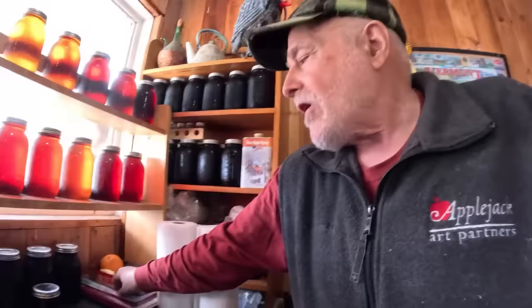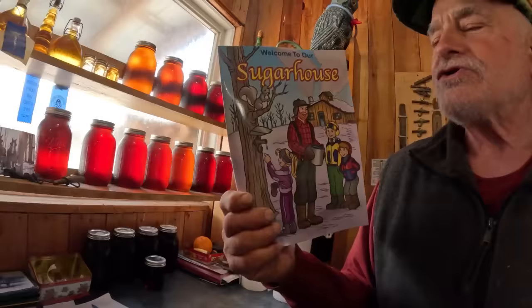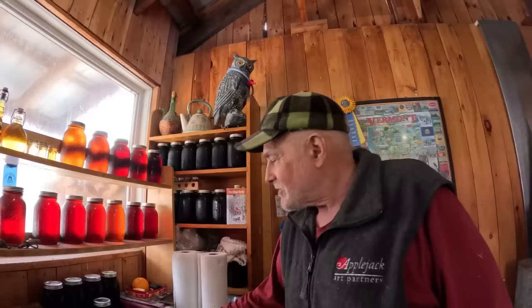It's all in the free Sugar House coloring book for grandparents. The reason I give the free Sugar House coloring book is because I want grandparents to read to their grandchildren so they eventually grow up, get a job, and put money in the Social Security system so we all can get our check. You're going to get a free sugar house cone. Just set it there. I'm going to give you all your goodies. Just give me a chance. I'm watching the evaporator. I don't want to burn my sugar house.